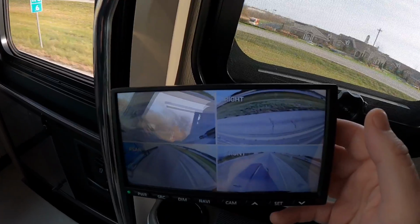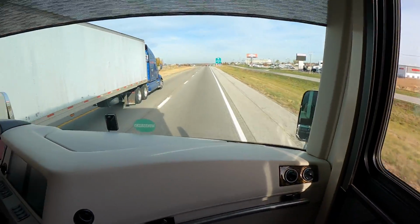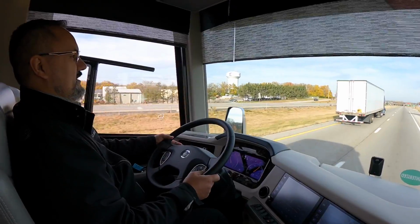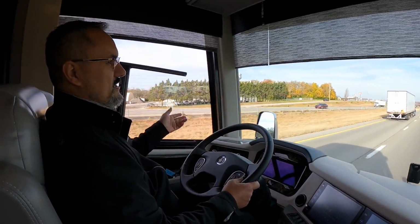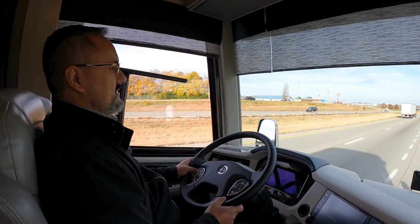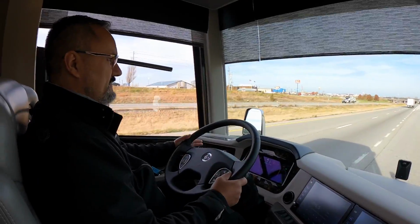Yep. They can just focus right here, and you can see there's a semi passing us right now. Perfect example. Exactly. I don't want to look at the monitor. I want to keep my eyes on the road. You've got a big truck coming there. Your co-pilot can sit there and take care of the information and let us know if we've got somebody on our right or on our left.